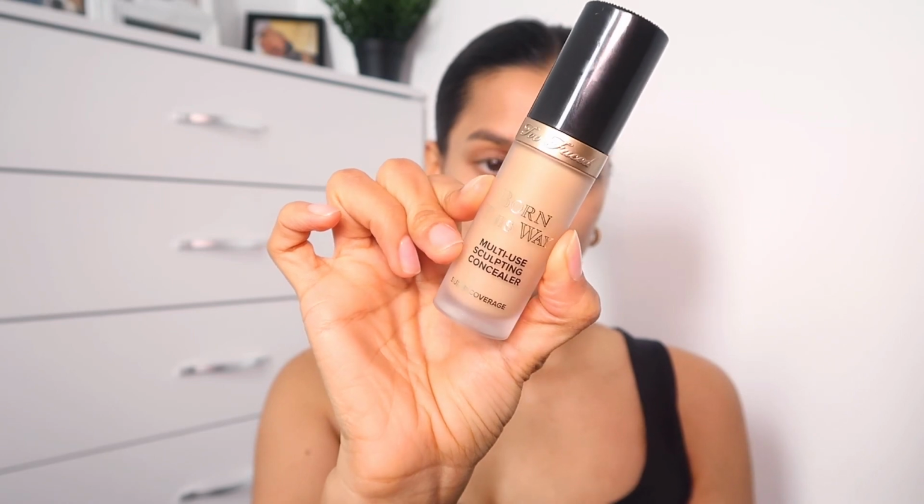So for concealer, I'm going to be using the Too Faced Born This Way Multi-Use Sculpting Concealer. This is in the shade Golden Beige, and I'm going to be really particular about where I want this concealer to sit. So I'm going to add a little bit to the inner corners of my under eye, definitely a little bit on this pesky pimple scar, a little bit around my mouth, and then just take a step back, look at yourself in the mirror and decide, okay, what are the places on my face that need a little bit of help with coverage.